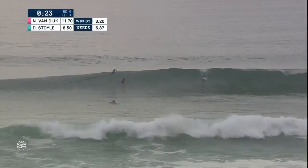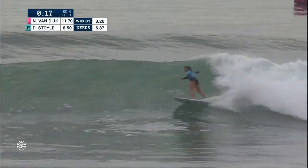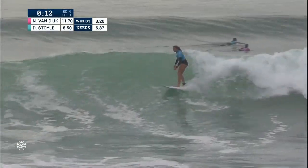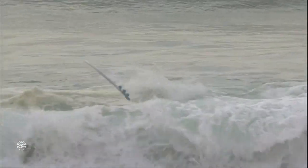Dimity, she's swinging. Let's see if she can show us some of that form she had at Trestles. Nice start. Clean cutback. Bounces off the foam. Puts it on rail. And leans on the back foot. Still needs more. And she brings it through the inside and kicks out.